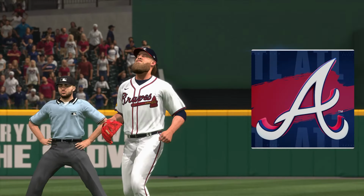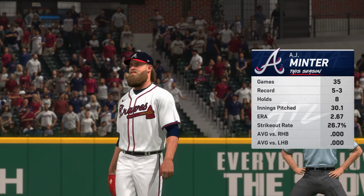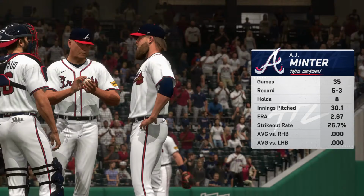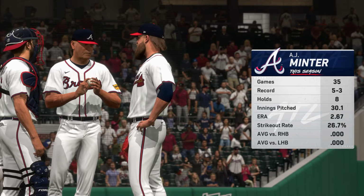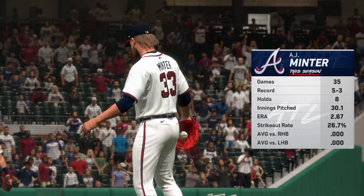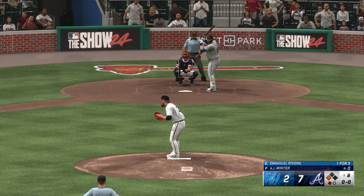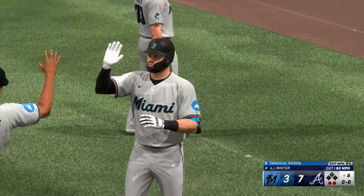Here comes A.J. Minter to the mound. This southpaw's been really good against left-handed hitters. Now the third baseman, Emmanuel Rivera. RBI knock for him last time. Now a chance to drive in another run. Now a fly ball to right center. Kelenic sizing this one up. Brings it in. Runner tagging from third. He scores on the sac fly. It's 7-3. There you go. Nice little RBI there. It's a great at bat. Got the job done.